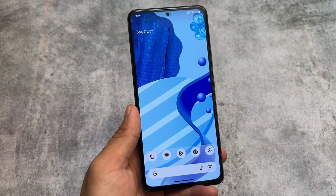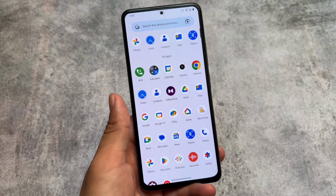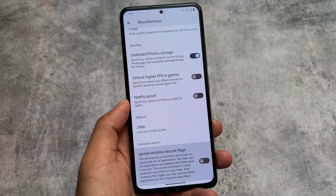If you are a custom ROM user, which are those 10 features which makes a custom ROM perfect? I'm going to share with you some of those things in this video, so stay tuned. Let's quickly move on to the first one.